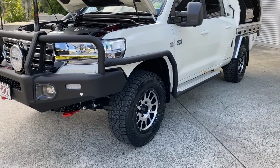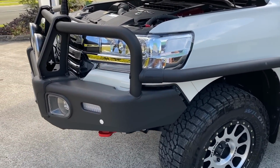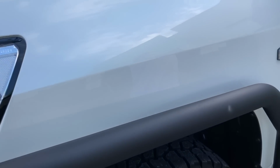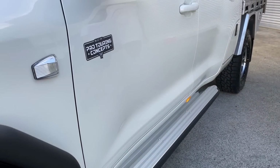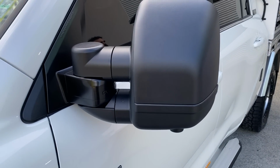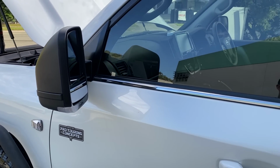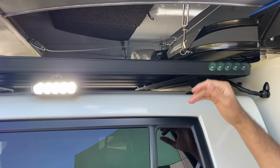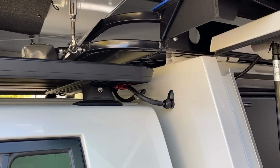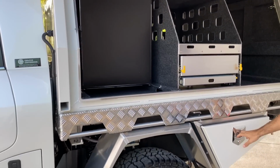Yeah, ARB bar work in our black powder. It comes up a treat, hey, all matching up with the side steps. Gen 2 clear views, and we put everything on Deutsch and Anderson plug connections so that you can remove everything if need be. If you need to get to the roof, clean the roof, everything can be disconnected. Same with the canopy, everything disconnects. I'll show you in here as well.